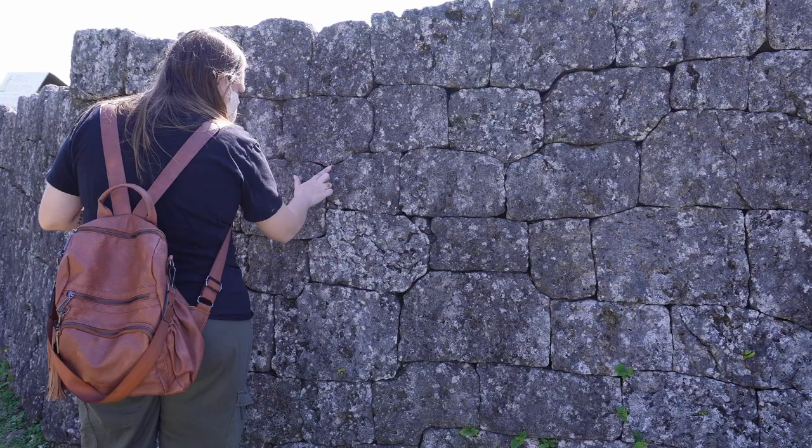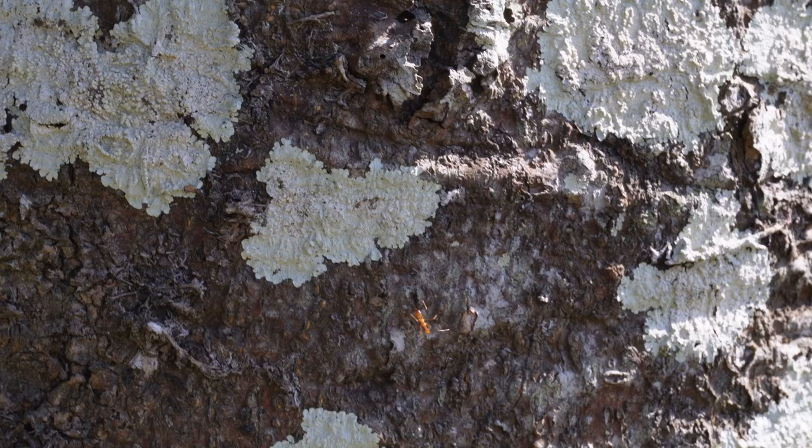It's very well known for this dry stacking. There are three different patterns or shapes of rocks that they've put together. Just incredible. The whole grounds were beautiful. We took lots of great photos and a few videos, as you see.